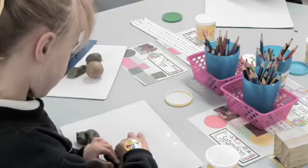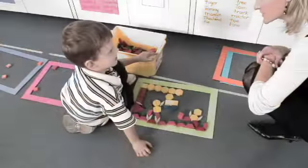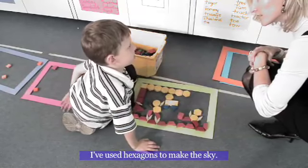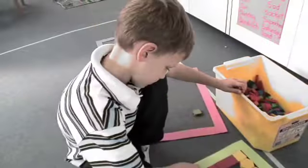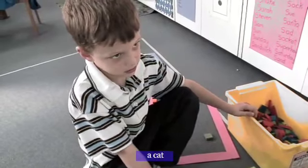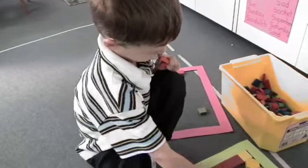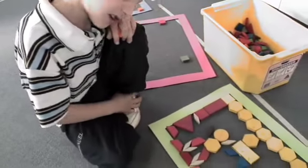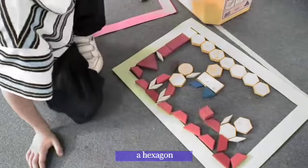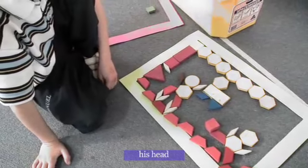Semicircle. What are they though? Is it carpet or is it tile? Hexagon. So what part of the picture is it though? The sky. So who was in the picture again? What's that, Bailey? Cat. A cat. Can you show us which one was the cat? And what kind of shapes have you used in the cat? Hexagon. Where's the hexagon? Oh, and what part of the cat is that? His head?